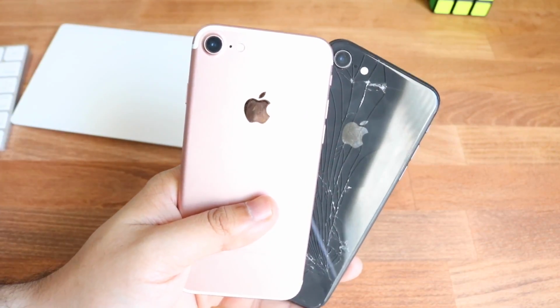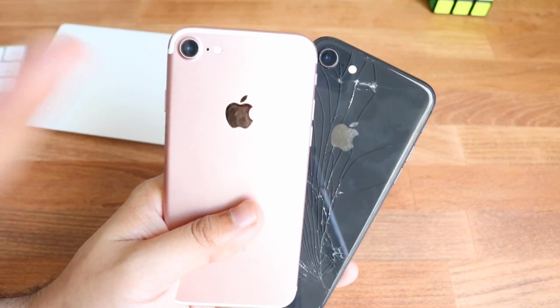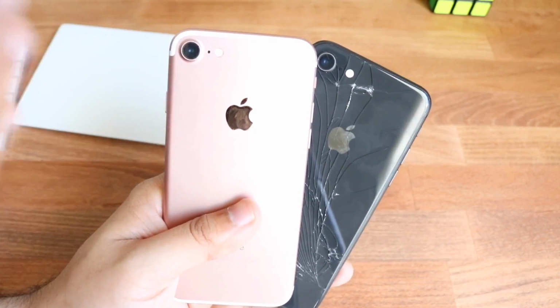So in terms of the overall battery health and battery life, you're going to be pretty much the same on both of these. The iPhone 7 is cheaper, the iPhone 8 is more expensive, so kind of play that out by ear, but they both do have battery cases that Apple sells, so that's definitely a plus.